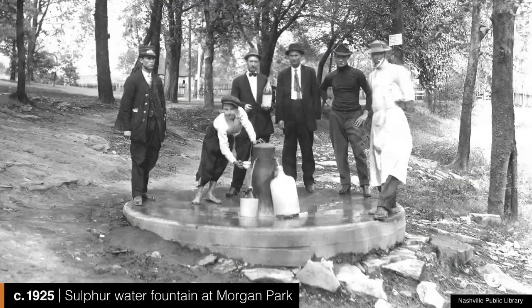And the second issue with springs, as Nashville then developed, is the quality of springs can be impacted. Also, the quantity. Because we live in the land of limestone, only so much groundwater can be transported. So although springs were great early on, as Nashville really started to grow, the quantity they could deliver could be a limitation.